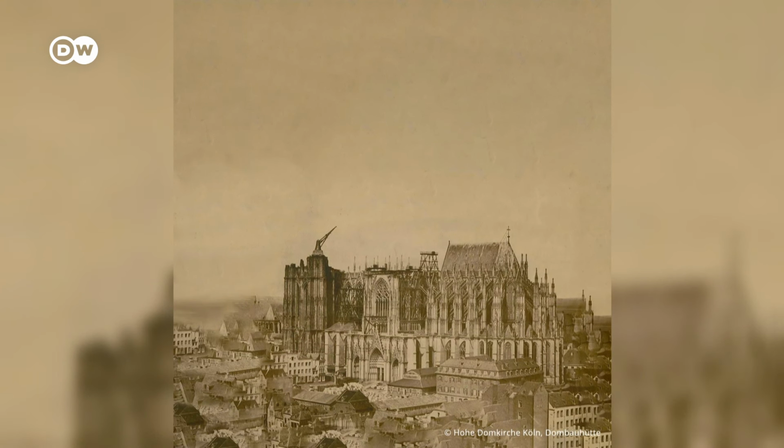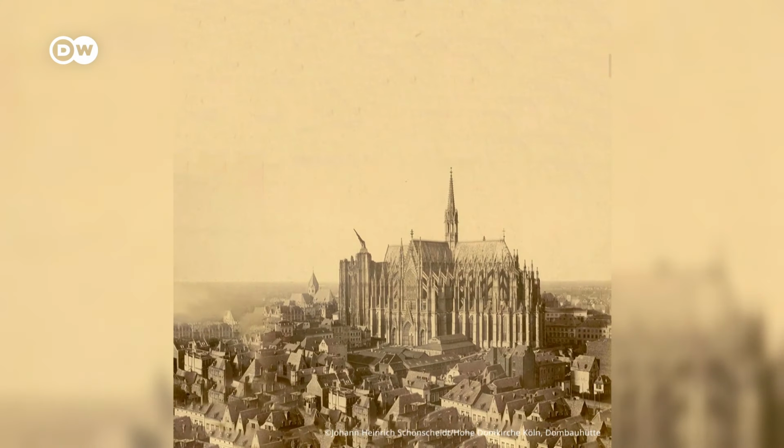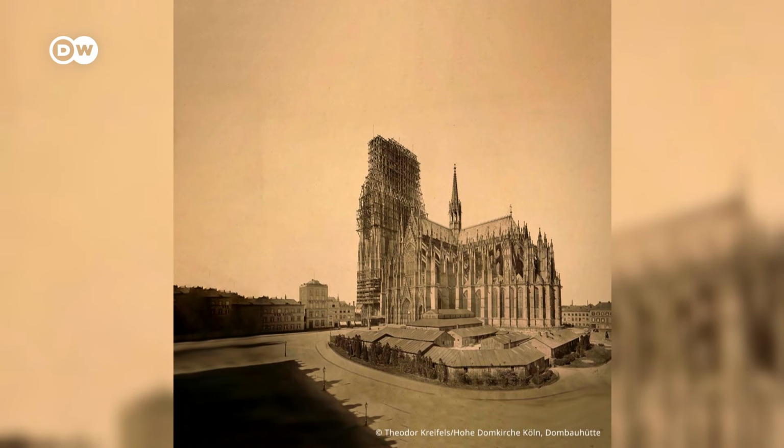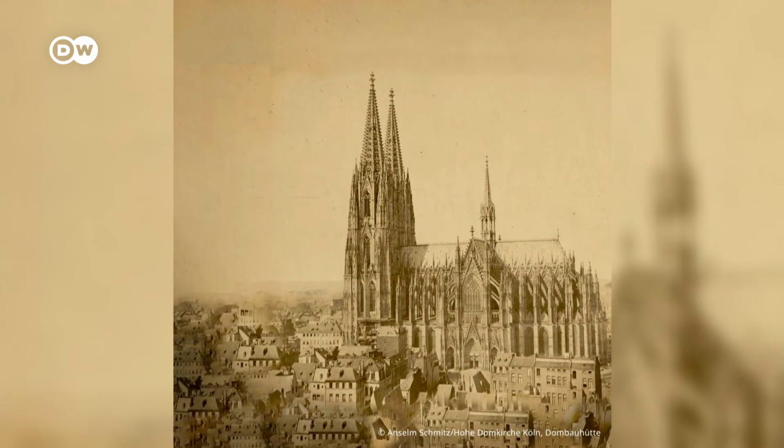Indeed, nothing is impossible. Construction resumed in 1842. A movement to complete this unfinished work of art as a symbol of an emerging German state raised the necessary funds. The cathedral was only finished in 1880. Cologne Cathedral wasn't built in a day, but it wasn't built in 600 years either, and it's maybe not as old as most of these people think.